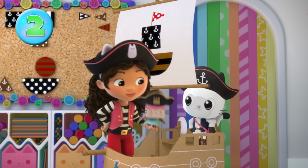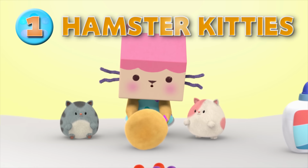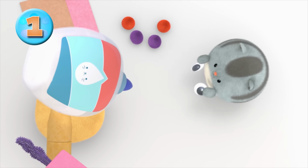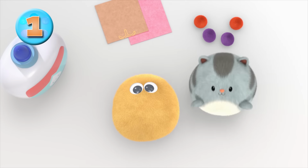Wow, that was crafty-rific! And now for Baby Box's number 1 cat-tastic craft, the pom-pom hamster kitties. This one takes the crown simply for being the cutest craft we've ever seen. Check it out.